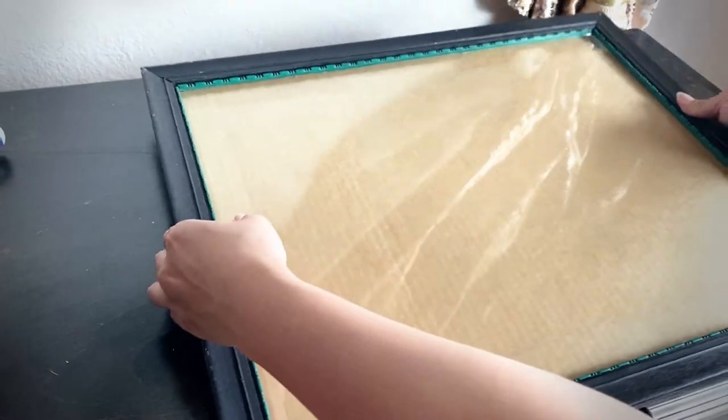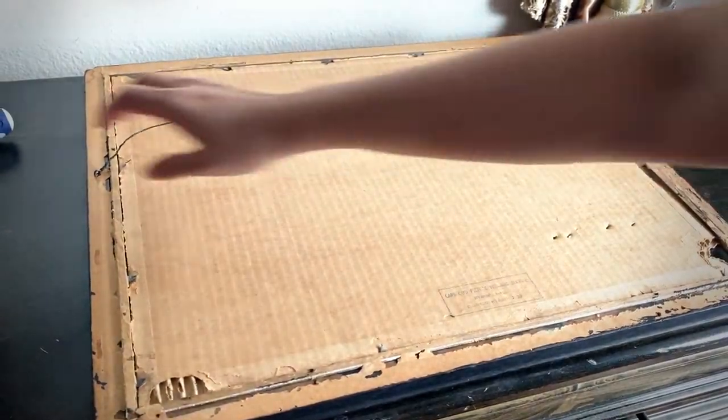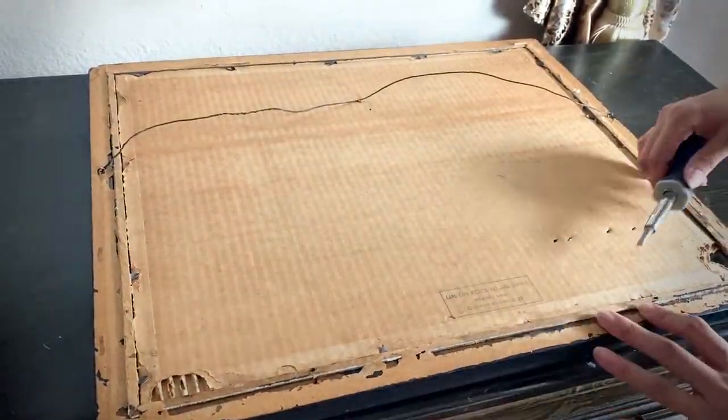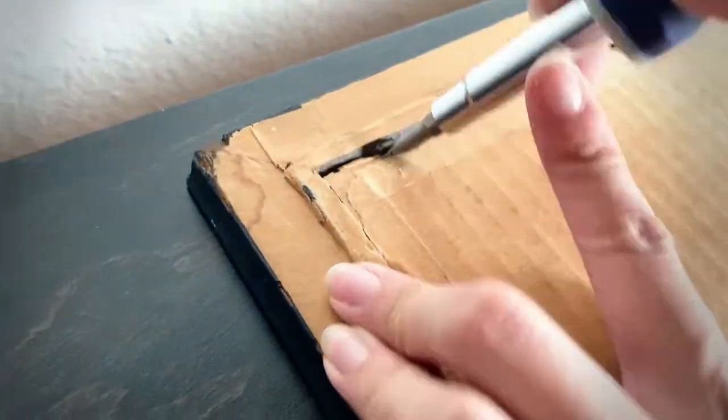Finding a frame that fit this poster without too much white space around the cat was a challenge. I finally found one that was 17 by 21 inches for $5. It was such an old frame that it had these removable metal adjusters in the back to hold the glass in.